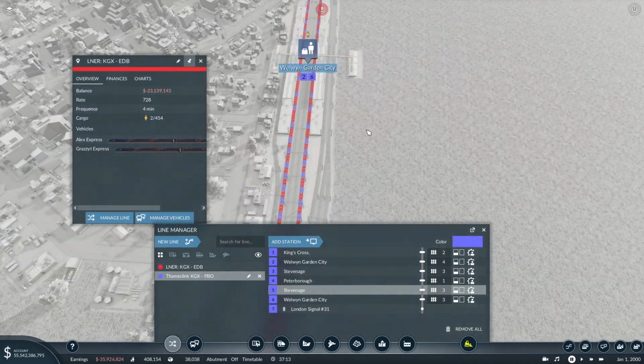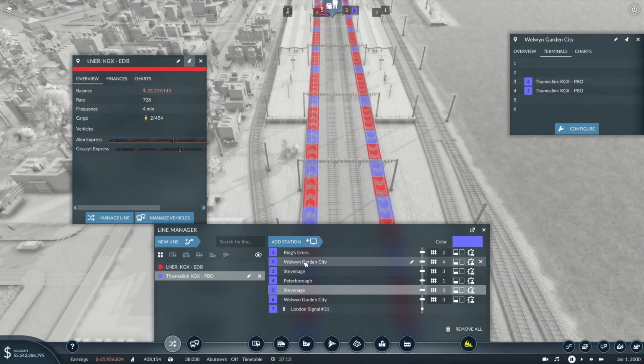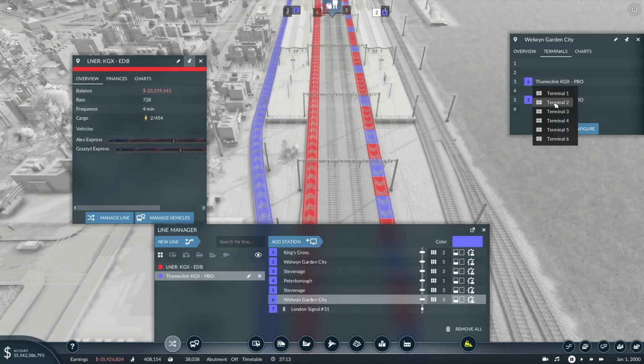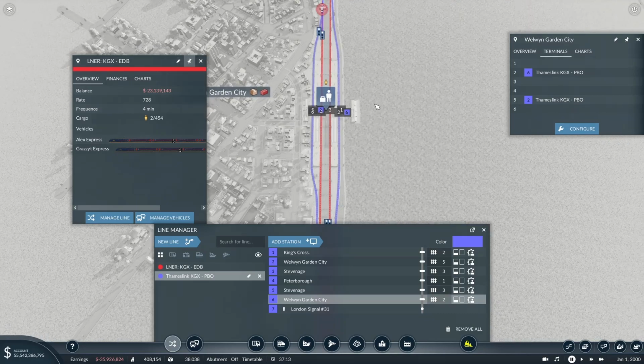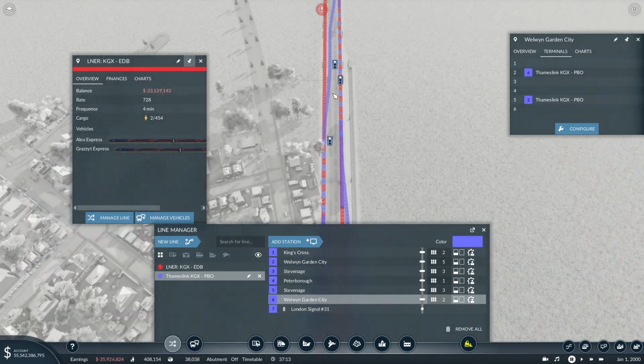And then as we go up, I think King's Cross, Welwyn Garden City, you want to be on platform 5. And on the return, Stevenage, Welwyn Garden City, you want to be on platform number 2. It just gets it out of the way of the East Coast service. They would probably want to be on these tracks.